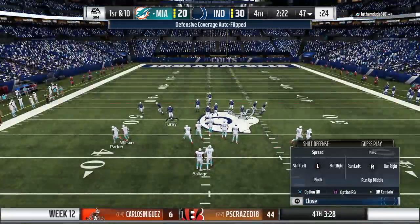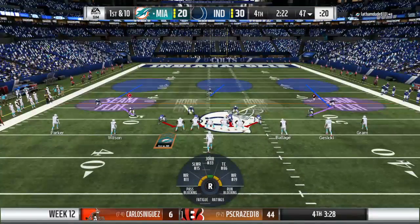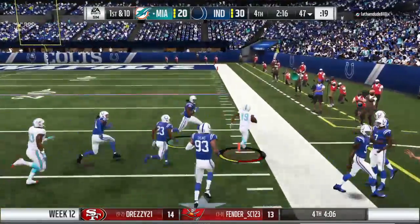Tannehill and the Dolphins break the huddle. Come up 1st and 10 on their side of midfield at the 47. Trying to shake off the interception. He'll look to throw. A quick hitter complete. It's Grant.